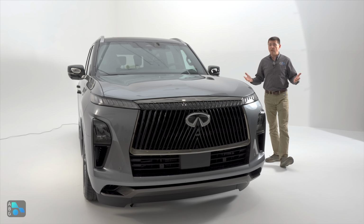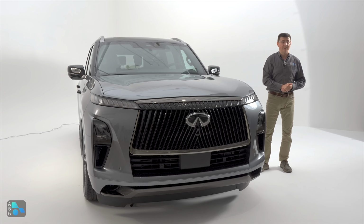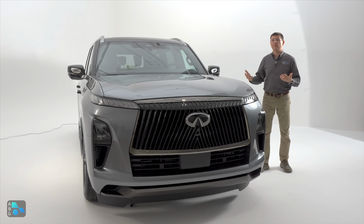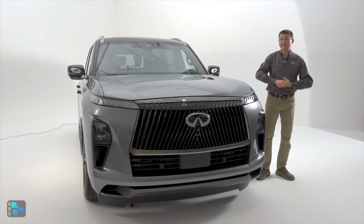If you want even more wood, even more leather, and of course a passenger screen, you can pay $120,000 over there at your Jeep dealer, but I think for a lot of folks that are interested in a little bit more reliability and are interested in twin turbo power, you might want to take a look at the QX80.